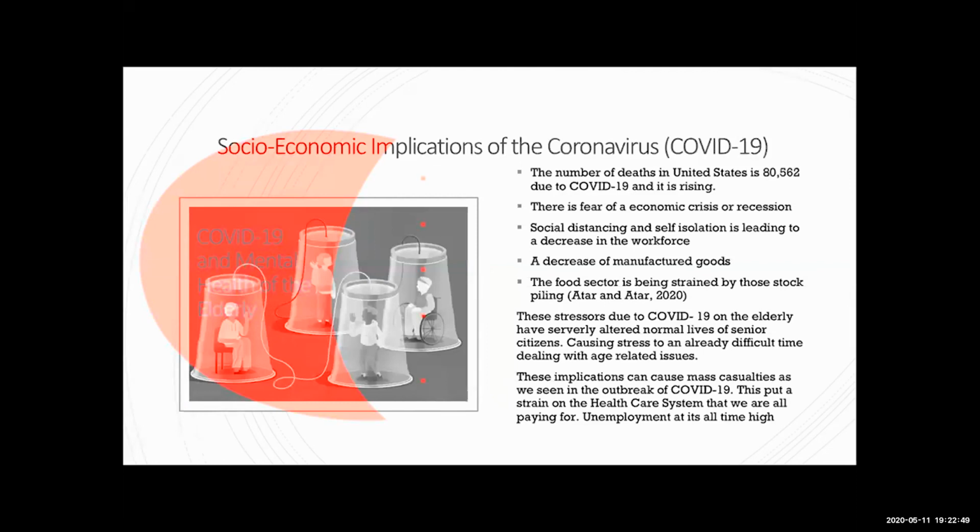Implications: fear and anxiety can lead to a decrease in mental health outcomes. COVID-19 is complicating the daily lives of older adults. Measures taken to prevent the spread of the virus are having severe consequences on the elderly. The elderly are severely vulnerable to the virus, making them more likely to end up in the hospital in isolation. Isolation leads to premature deaths.